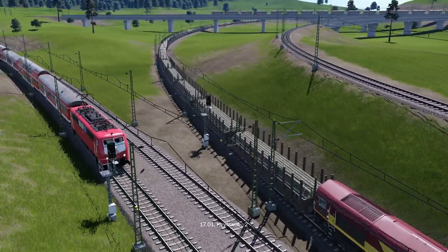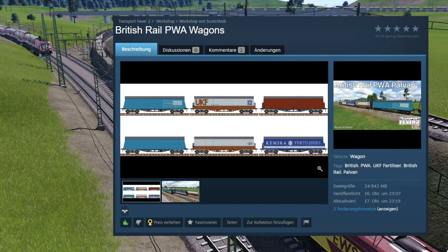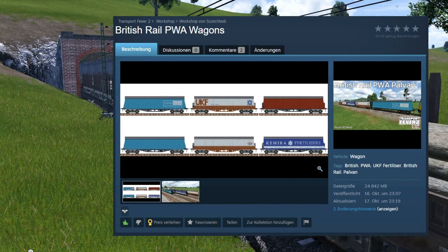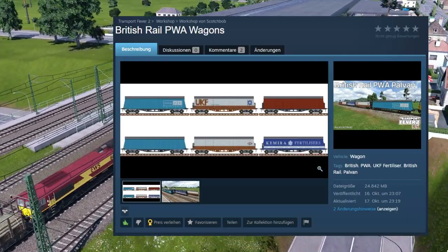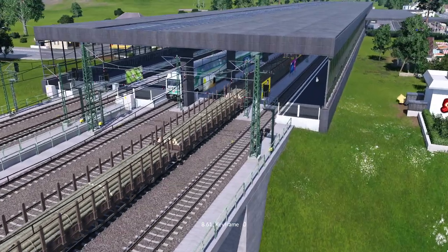Here and now, a next mod test video for the just-released mod British Rail PWA Wagons from modder Scotch Bob, to be found in the Steam Workshop. You can find the link to it under this video in the video description. The mod is 25 megabytes in size, absolutely okay. I say thank you for this mod to Scotch Bob.